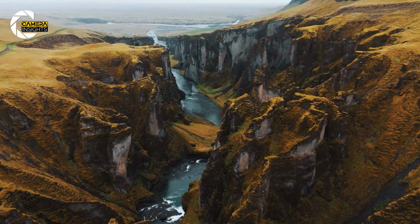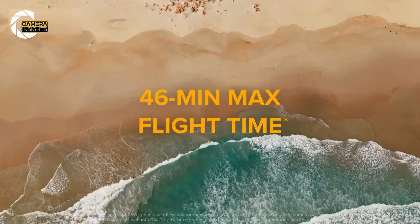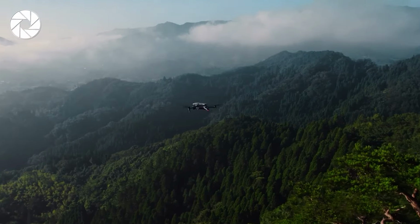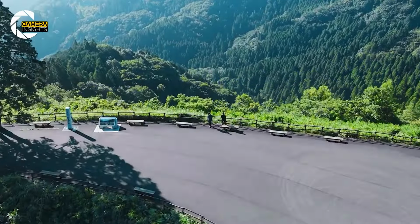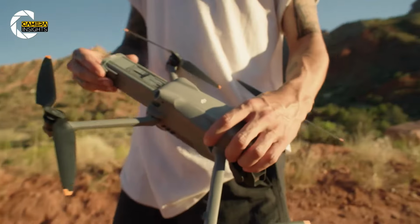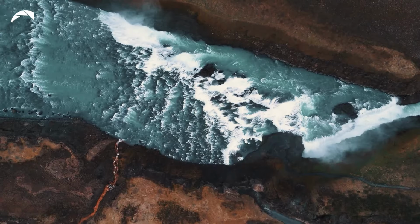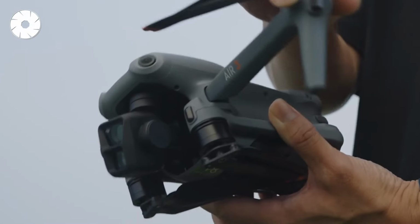Now, let's talk flight time. The Air 3 gave us up to 46 minutes, which felt like an eternity in drone years. But the Air 4? Rumors suggest it'll push that to 50 minutes. Longer flight time means more shots, fewer interruptions, and let's face it, less stress. And if DJI pairs this with a more efficient power management system, we're looking at a drone that's as reliable as it is capable.